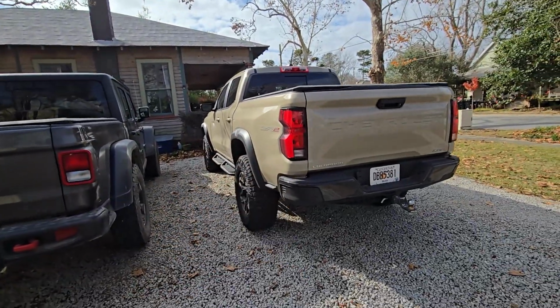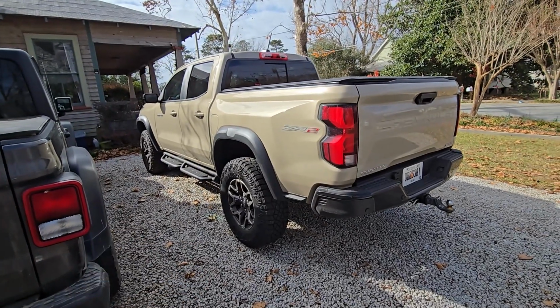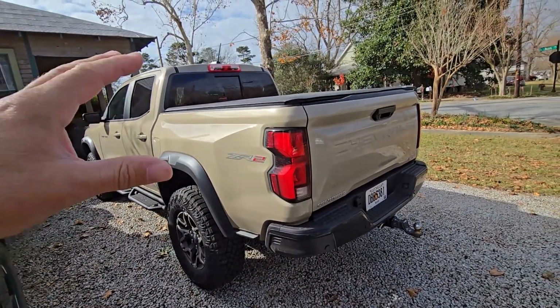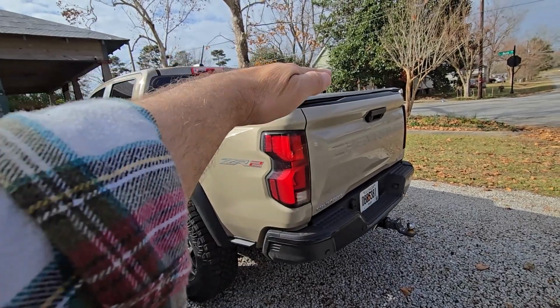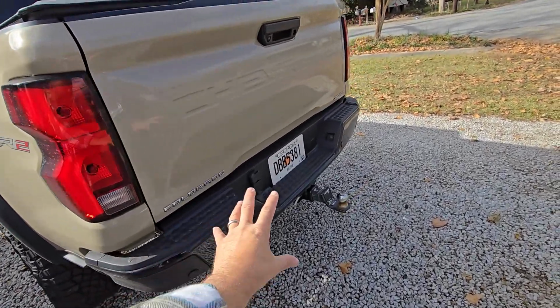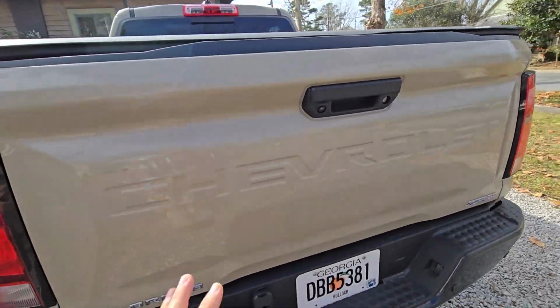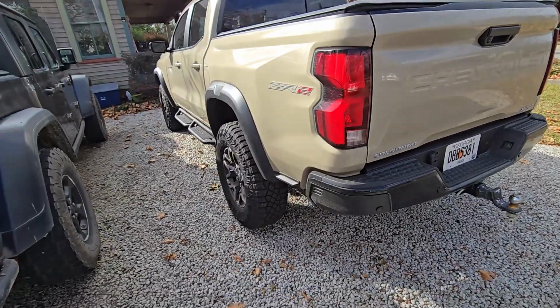Here, a 34 is the most you can go, and you've got to remove the heat shield to do it, I believe, but you can fit a 34 in here. If you want to put 35s on here, that spare tire has to go in the bed, on top of the bed on rails or whatever you've got to do. It's pretty soon, I'm sure somebody's going to make a bumper with a swing out adapter and put it right here on the back, but like I said, that is a deal with this.